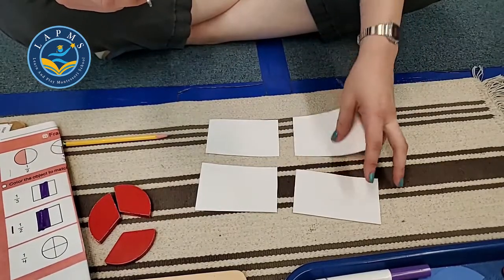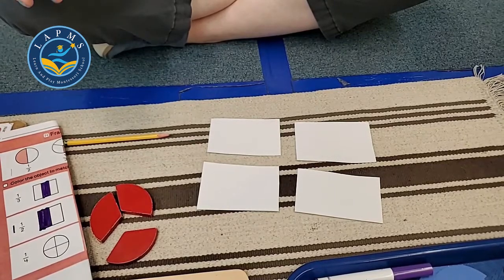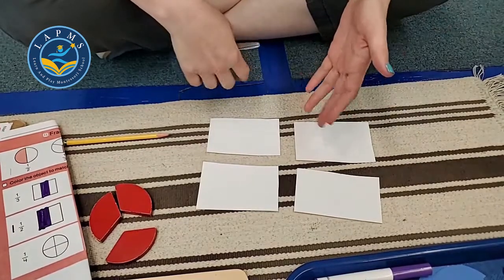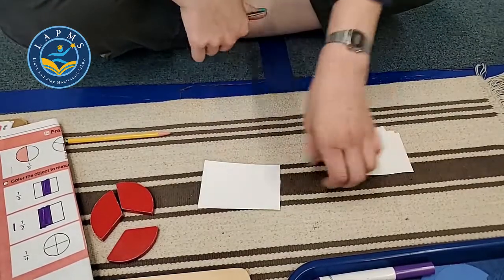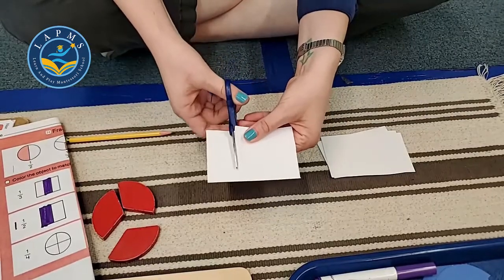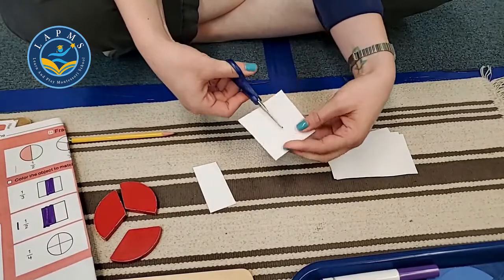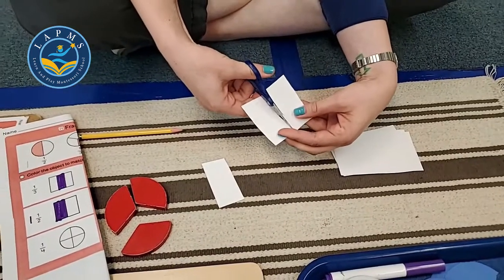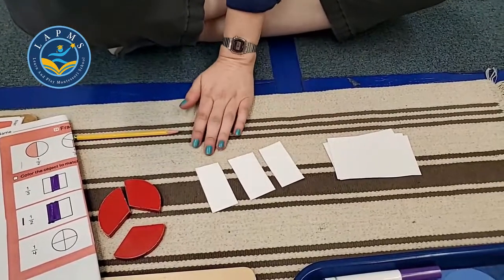Okay. We have fourths, right? Now let's see, we can't turn a half or quarter into thirds, so we can just take one piece and make it into its own thirds here. All right, so here's one and three. Right, so we have thirds here.